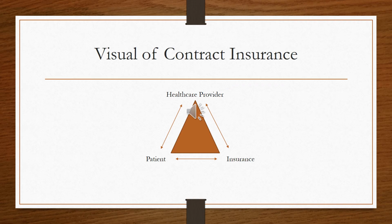When you're doing follow-up on a contract insurance claim, your goal is to find out who's responsible for that balance. Is the provider responsible because they didn't get an authorization, and can they do an appeal with a new authorization? Is the patient responsible and you need to bill the patient? Or if the insurance is responsible, you want to get a commitment to pay.